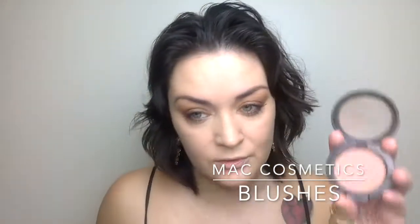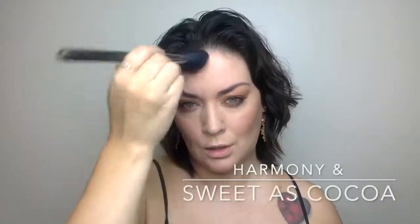I'm going to use a couple different blushes that are kind of brown. This first shade is called Harmony by MAC. It's more matte, a neutral kind of brown, on the apples and then a little bit into my cheekbone. I do like to hit a little bit on my chin and then the nose.